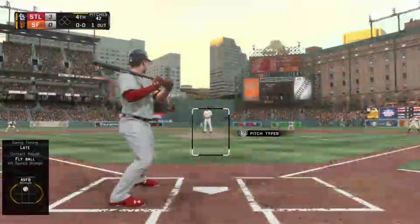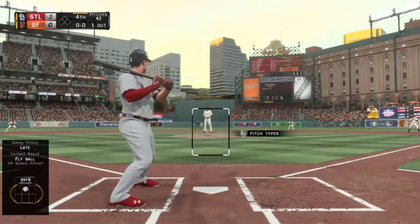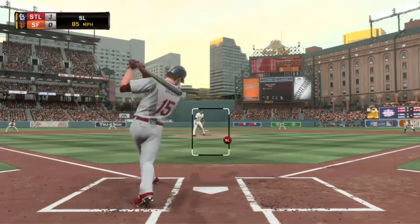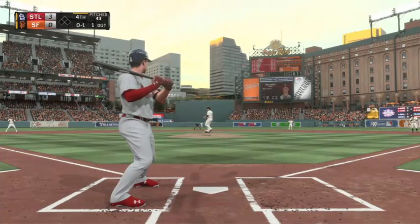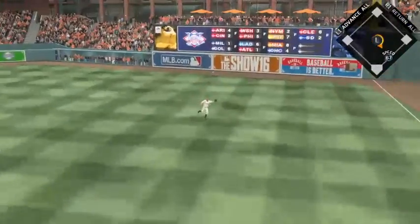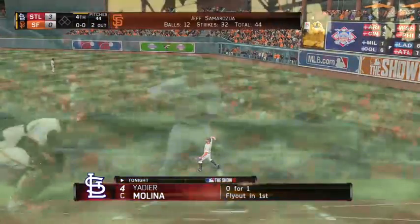Striding into the box, Brandon Crawford. He'll look to bounce back after striking out his last time up. Ready with the first pitch. Here it comes. First pitch hacking here, and that's the first strike. In the air to straightaway right. Moving under it, Pence. And he makes the catch for the second out.